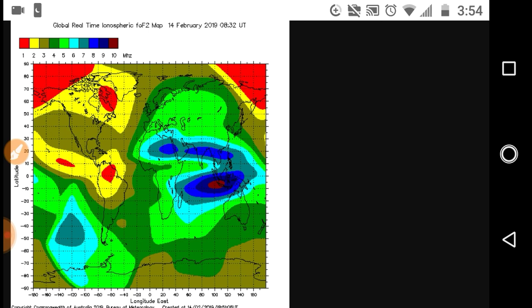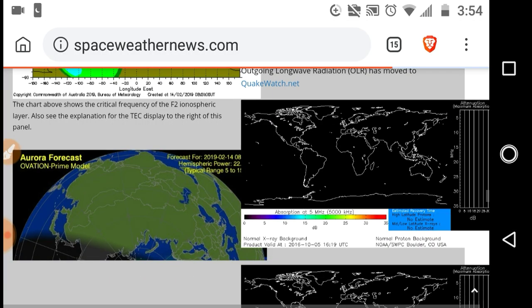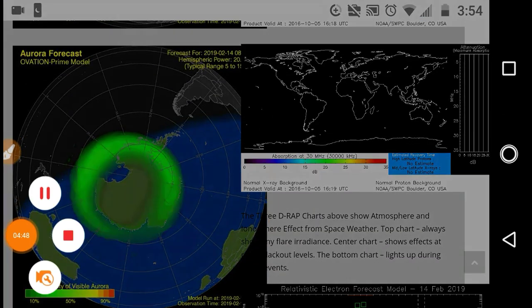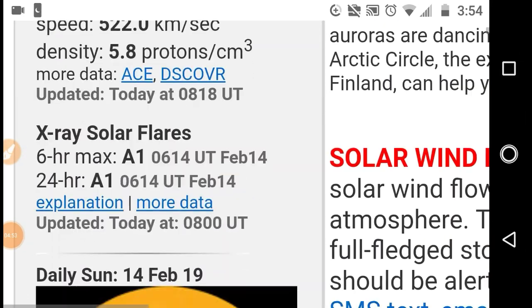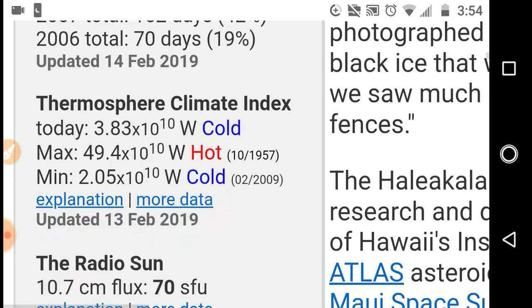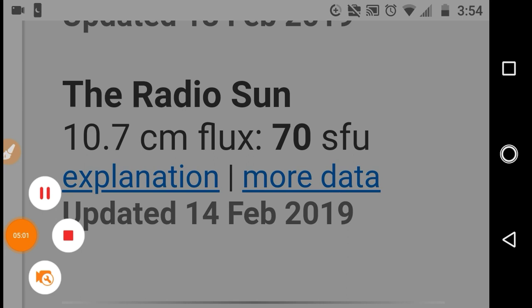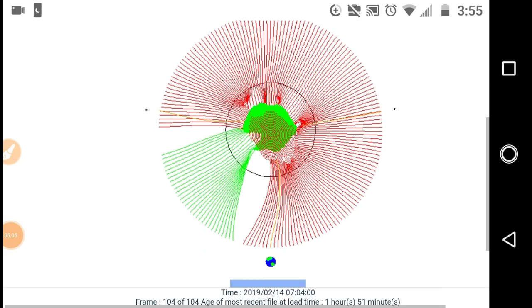So F2 layers looking a little anomalous. And there's your auroral forecasts. Spaceweather.com is indicating that 10.7 centimeter radio flux is holding steady at 70. Here's the last frame on the GONG too.